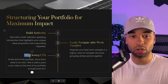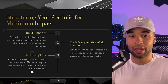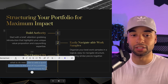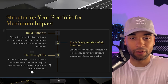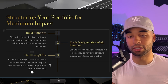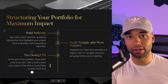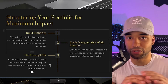And then next is the closing CTA. At the end of the portfolio, show them what to do next. I like to add a quick Loom video to the end of the portfolio to build more trust. And this is big. So if you don't know what a Loom video is, essentially it's just a very, very quick video, right, that records your face, puts it in a little circle on screen, and then you can also just screen record as well, so that you can give a brief rundown of some of the things that you've been able to accomplish. It's almost like a very, very short video sales letter of yourself.